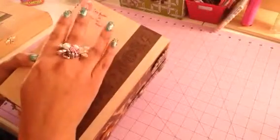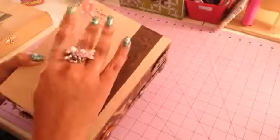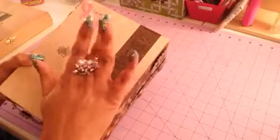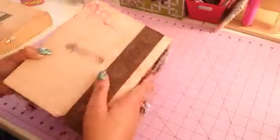I'm also wearing my little breast cancer awareness ring that I picked up at Hobby Lobby the other day and added a couple little charms to it.